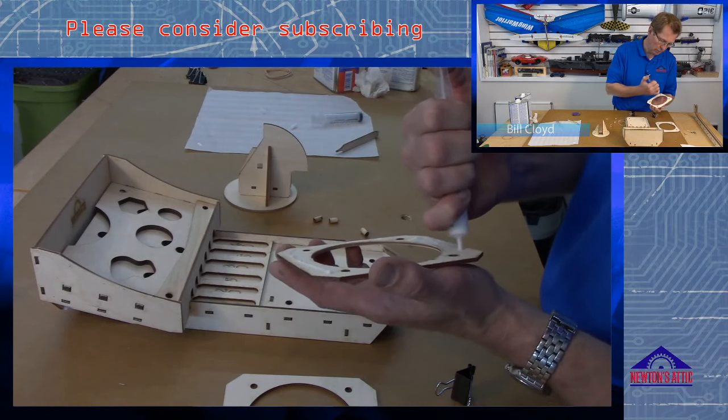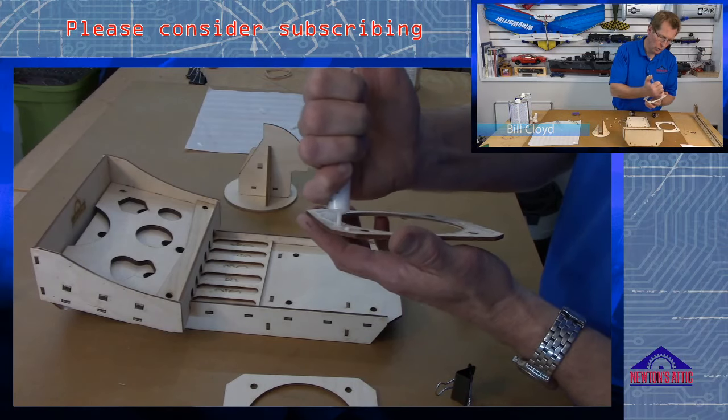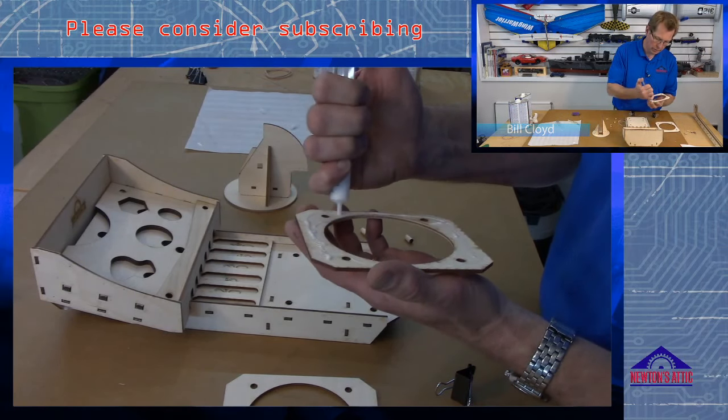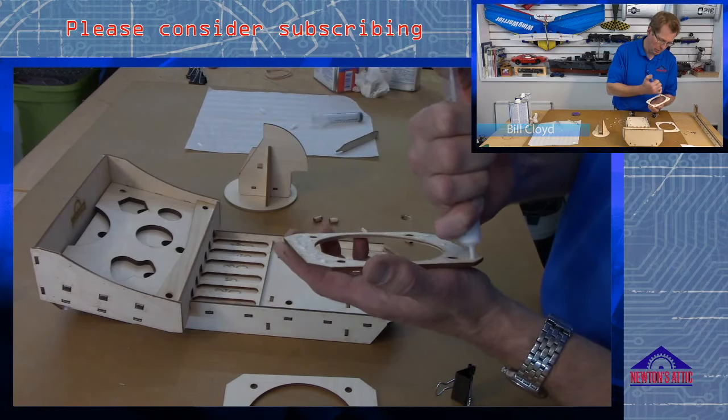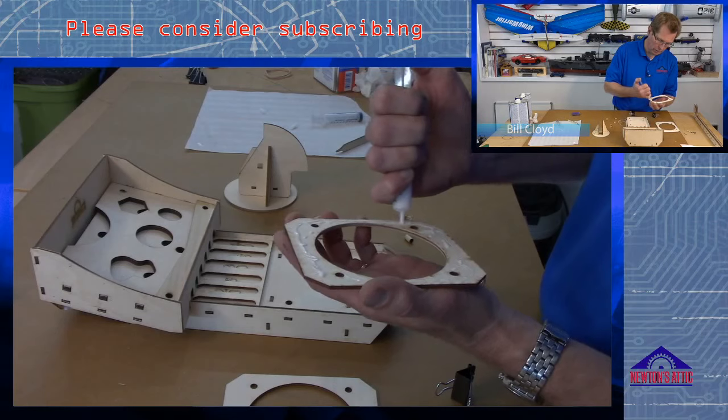You may get a little bit of glue squish out when you push this down. But don't worry about that. You can wipe that up with a paper towel. Okay, so I've got plenty of glue on the back side here.